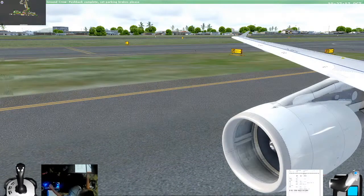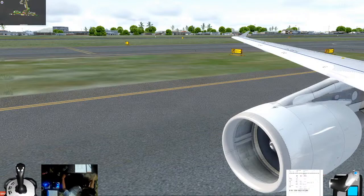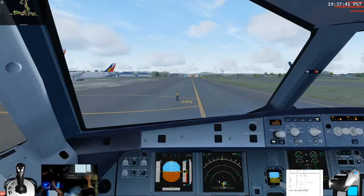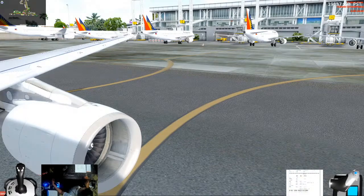Set parking brake, please. Now outside the aircraft, pull the junction cord to the lower end. It automatically activates when the battery is immersed in water. In case of decompression, oxygen masks will drop from above. When this happens, take hold and pull the mask towards you. Put the mask over your nose and mouth. Pull the elastic band for a snug fit and breathe normally. Keep the mask on until you are advised to remove it. If a child or other passenger near you needs assistance, put your mask on first before assisting them.